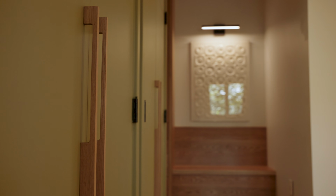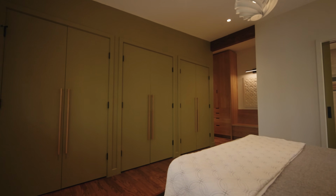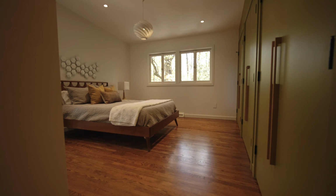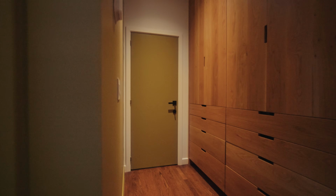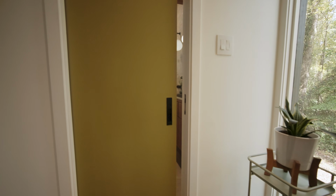We still have closets that open up all the way around, but we washed this in color so that it feels like a completely solid element to the room. One of my favorite things about this space is the functionality of the layout. The layout really optimizes the storage as well as functionality in a way that wasn't present before.